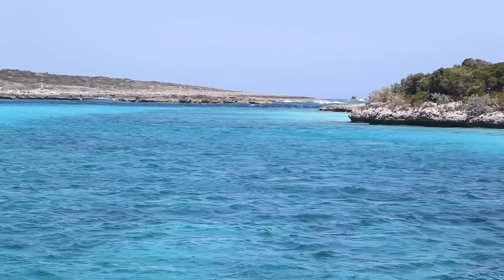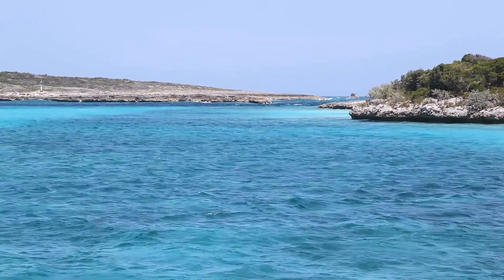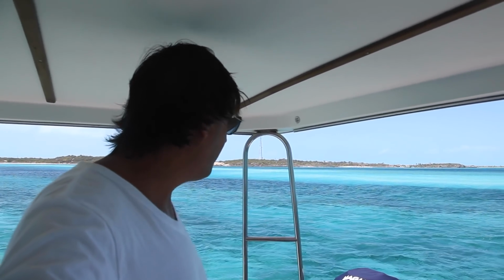There's an inlet right here. You can see waves crashing up on the rocks there. We get a little bit of roll coming in at high tide, but otherwise it's fine. We're going to go check out Little Farmers now, though. There's a few restaurants over there.